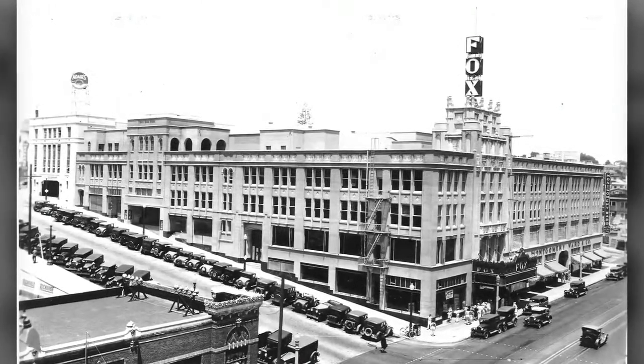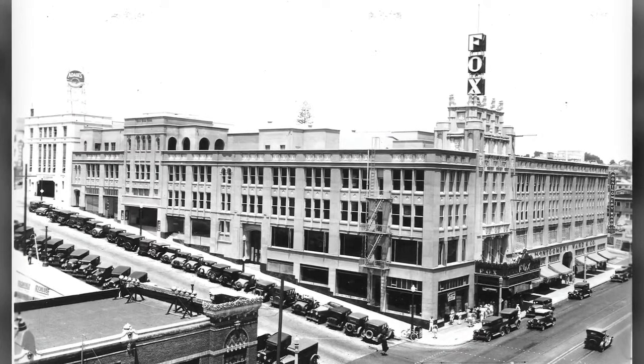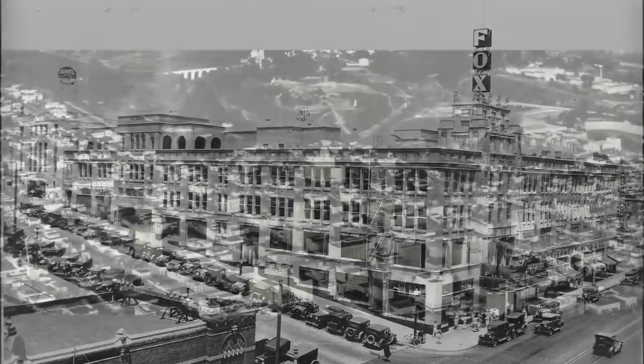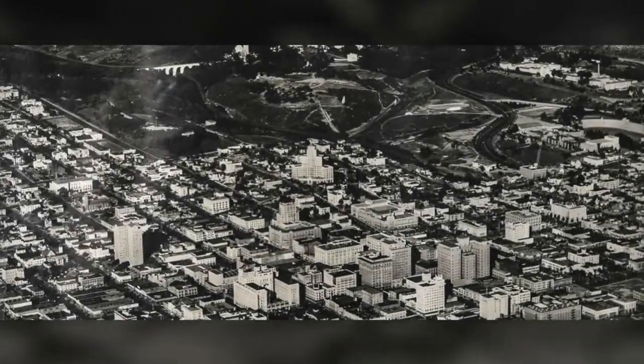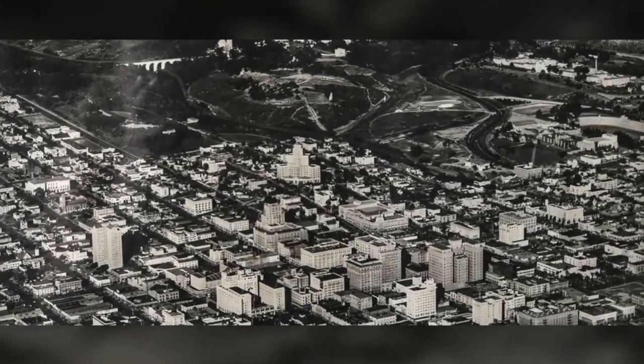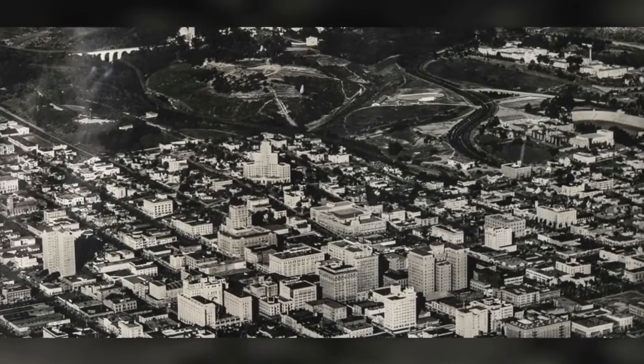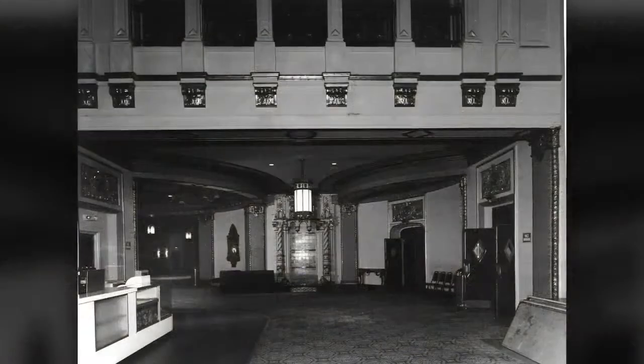Huge organ. We can talk a little more about that later, because that's been part of some of the updates we've been doing with this project. So, it opens in '29. The story goes that there were 100,000 people at the opening in a town that was only 150,000 people in San Diego at the time, so really, really impressive history.